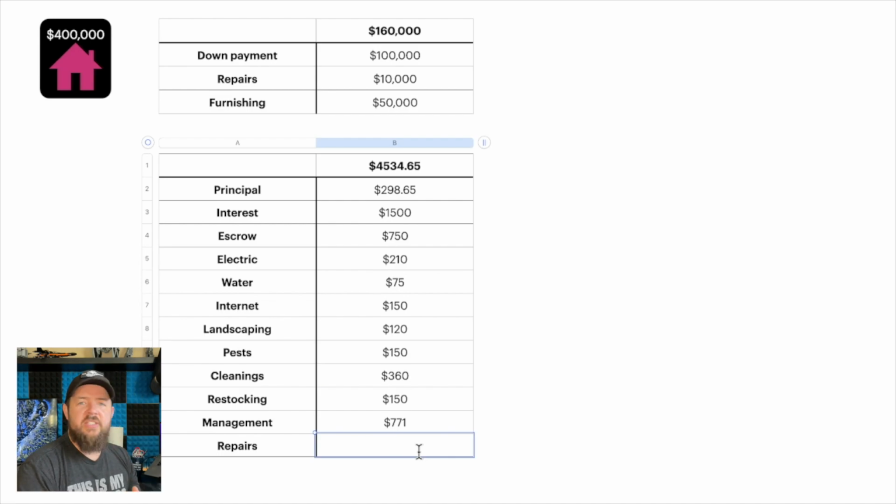And we've noticed that that's about true. So stuff does happen. We have to repair windows and stuff like that. Some smaller stuff like the garbage disposal we had to replace. We had some water damage in some walls that cost us. But generally we can expect repairs to kind of average out at about 1%. And that's $333 per month. So these are monthly costs.